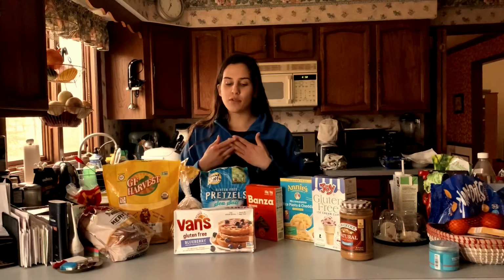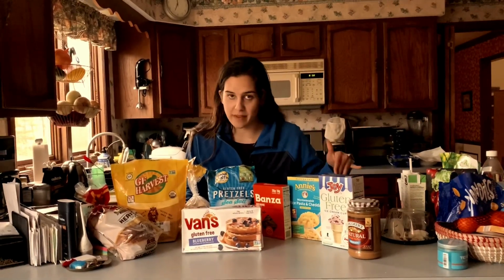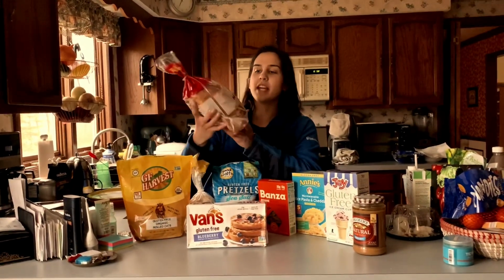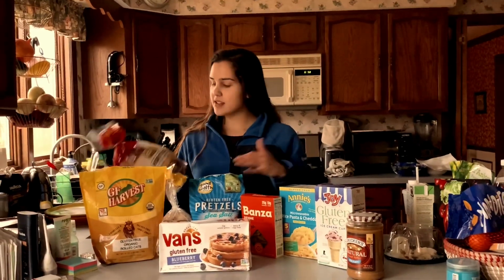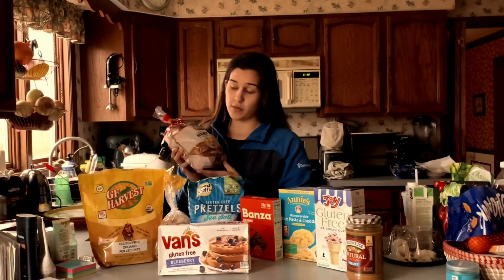Today I'm going to take you through what would be my typical gluten-free pantry. Here are just a few of my favorite staples that I like to eat on a daily basis. To start, we have Canadian Bakehouse's gluten-free, heritage-style honey white bread. Now, most gluten-free breads are gummy, a little starchy in taste. This one, you wouldn't even know it's gluten-free, and that's what we're all trying to achieve on a gluten-free diet.